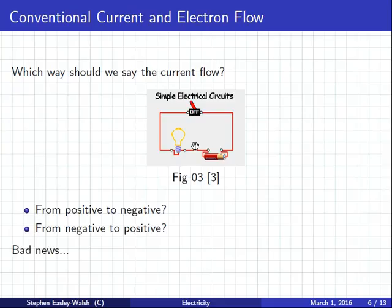Either way, both ways, none, not your way? Negative to positive. You think it's negative to positive? Yes. You are wrong. Now, positive. Yeah, now it's actually a little bit complicated.